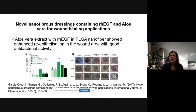Okay, and next, another nano formulation which contains epidermal growth factor and aloe vera. We all know about aloe vera. It shows good wound healing property, and epidermal growth factor also shows wound healing property. They loaded recombinant epidermal growth factor and aloe vera in PLGA nanofiber. When they observed the wound healing activity, it enhanced the re-epithelialization process when compared with the other control group. Okay, and this also shows a sustained release formulation. They observed the drugs being released from the formulation over 7 days.